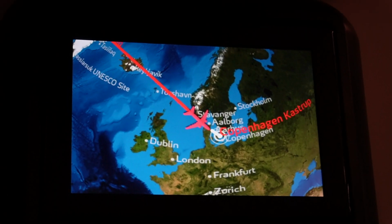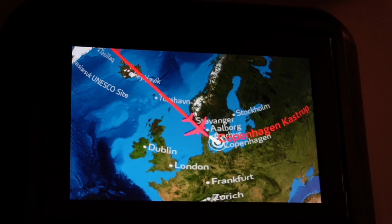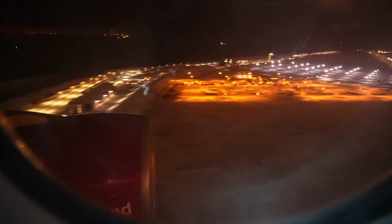Getting ready to touch ground in Copenhagen, Denmark. As we're inching closer to touchdown in Denmark, ready to hit the island of Amager. And in case the pilot does a very good job, you are free to clap your hands, celebrating that we actually survived going from Greenland to Denmark. We are now in the European Union.